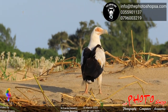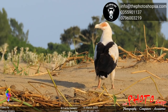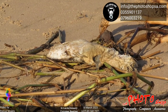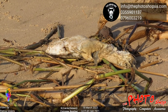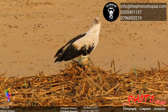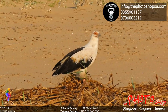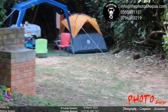Here is a pretty mocker for me. Sit here a little longer for a second. Right, there we can see the barbel, the carrion that the palm nut vulture was feeding on. So, for those that don't believe me that palm nut vultures feed on carrion, there you go. There's the tame one that allows me to get so close to it. And now we will be moving away so that they can continue feeding and fighting the crow.